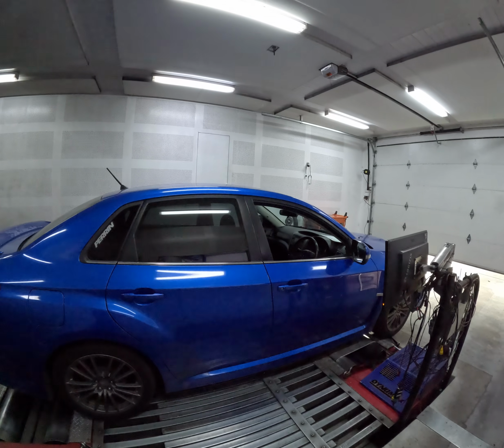For this example, this customer came to us with this Subaru WRX. It was previously done on COBB. We were going to go to EcuTek. However, he's got the COBB device. Why are we going to change it? Keep it on COBB. There's nothing wrong with COBB. It's a good device. I prefer COBB over EcuTek.